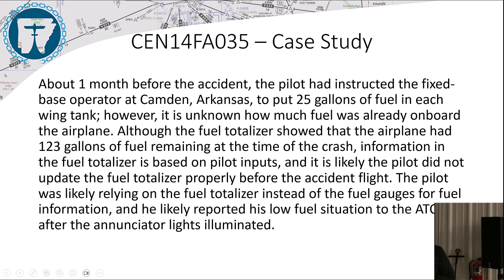All right, so about 1 month before the accident, the pilot had instructed the FBO operator in Camden to put 25 gallons of fuel in each tank. However, it's unknown how much fuel was already on board the airplane. Although the fuel totalizer showed that the plane had 123 gallons of fuel remaining at the time of the crash, the fuel totalizer is based on pilot inputs, as we were just talking about. It's not based on aircraft inputs. So that fuel totalizer was wrong. And it caused that pilot to basically ignore a potential fuel exhaustion event and turn into a fatal accident.